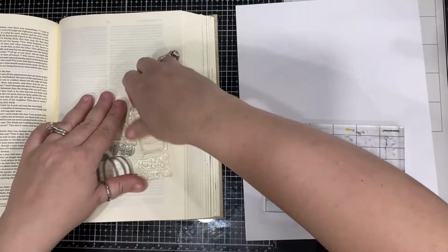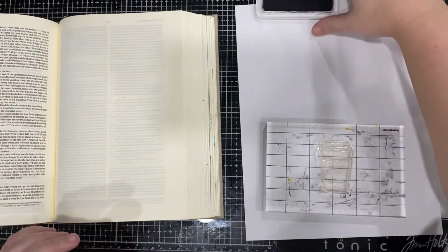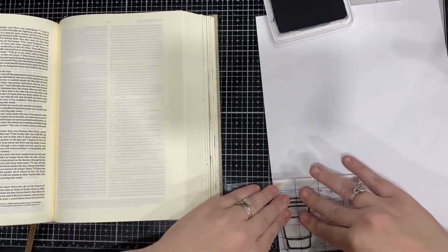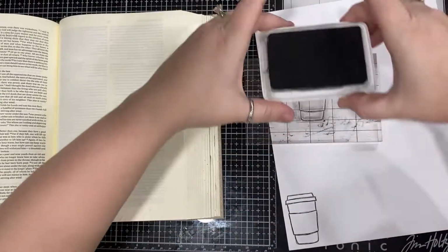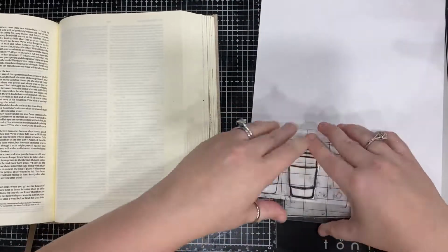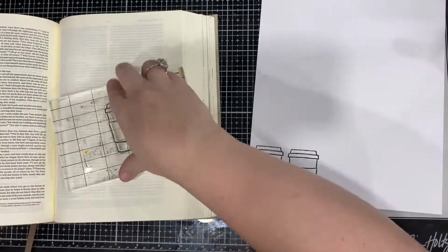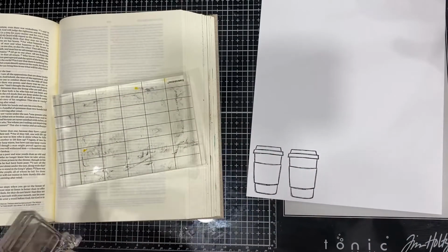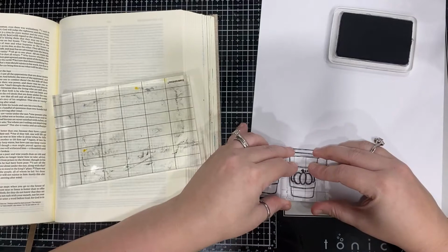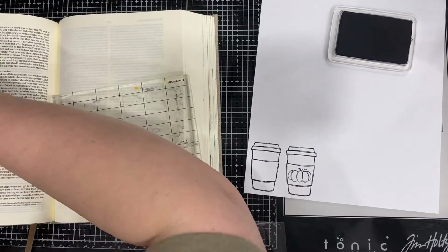All right, you guys, let's jump right in. I'm going to start off with the stamp set. I want to use the coffee cup because I love it. And I'm just stamping this on some cardstock because I'm going to cut them out and then decorate the inside. You'll notice that the stamp set has different words that fit within the sleeve of the coffee cup.